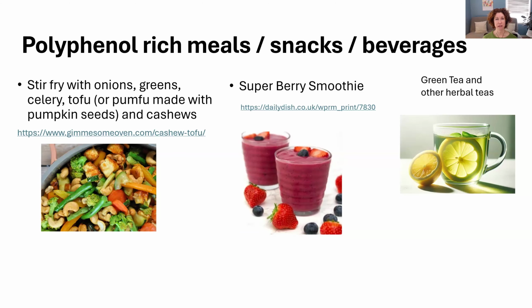Eating berries here in the Pacific Northwest, they're so abundant. Maybe having a smoothie is a great way to take in more of those polyphenols. Green tea, herbal teas, those are also great. I'm actually just drinking water right now, but most of the time I drink tea because it's such a great way to get in more of those phytonutrients that are so anti-inflammatory.